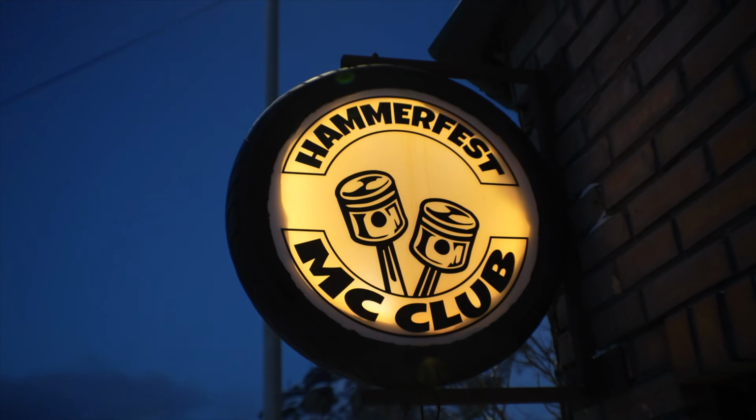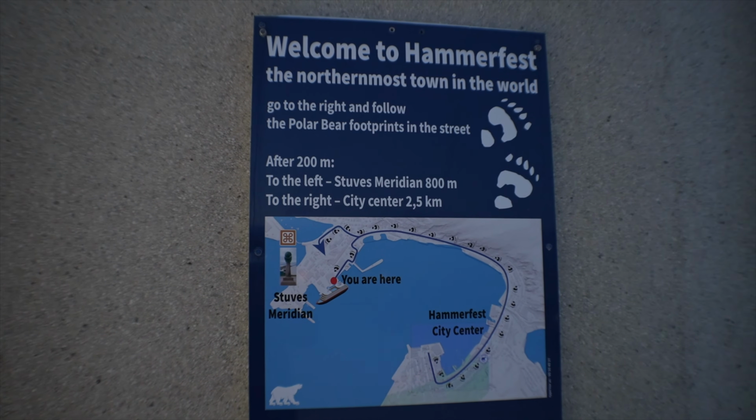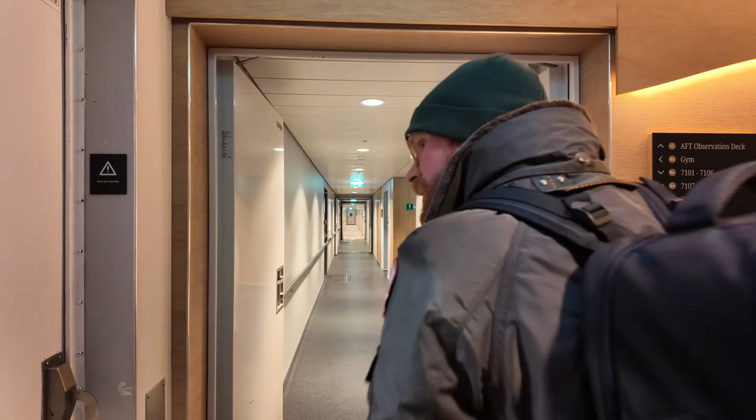Look, they even have a motorcycle club. So to get to town, you follow these bear paws when it's not icy. It was too windy to get this while we were outside, but it is a 1.5 mile walk from the ship to the center of town. About 30 minutes. It was too cold and windy to film that outside, but we got back on 1.5 miles.